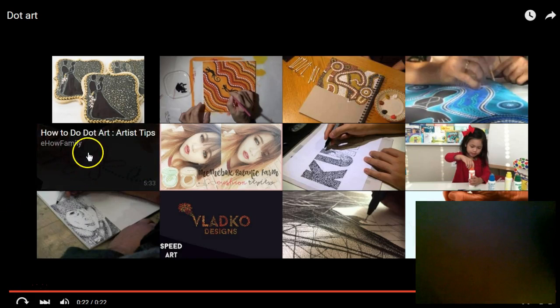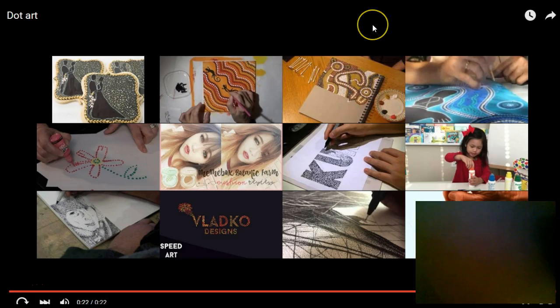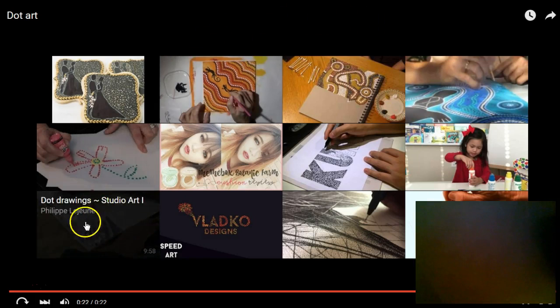You can look online for all kinds of dot art, like the Aborigines, the original people in Australia. I hope that this was a fun activity for you too. Enjoy your time.